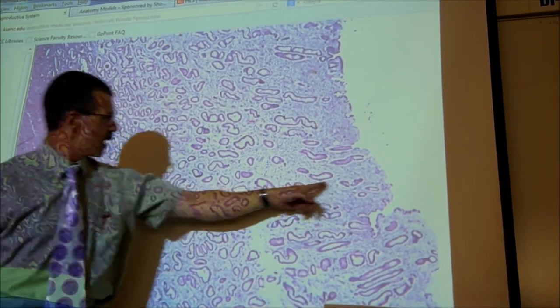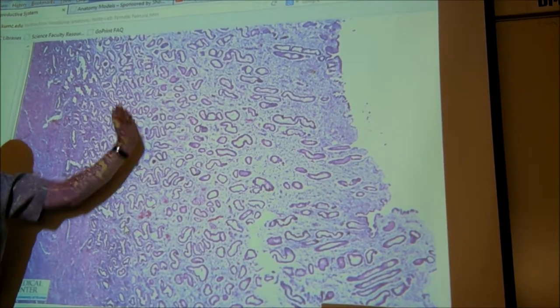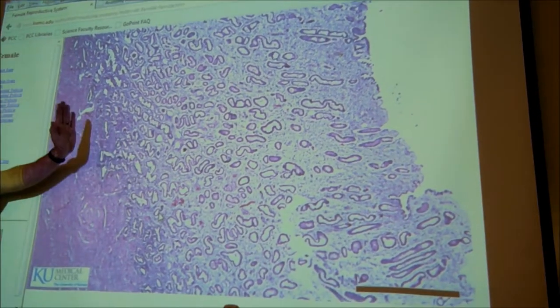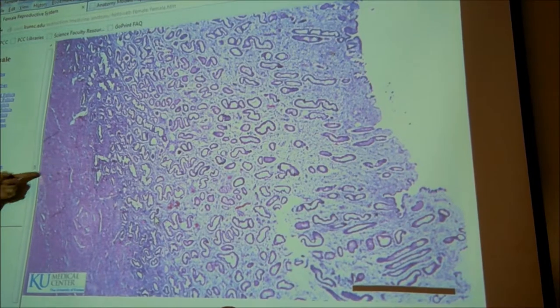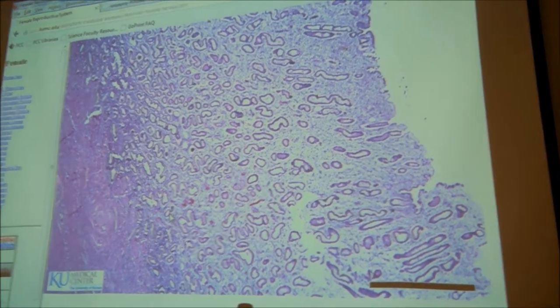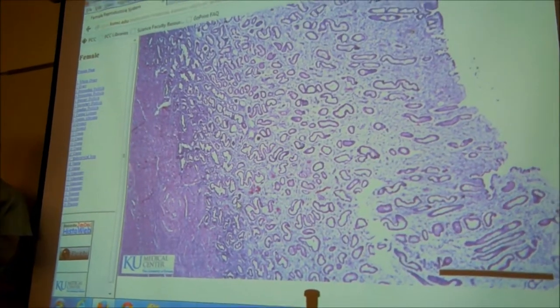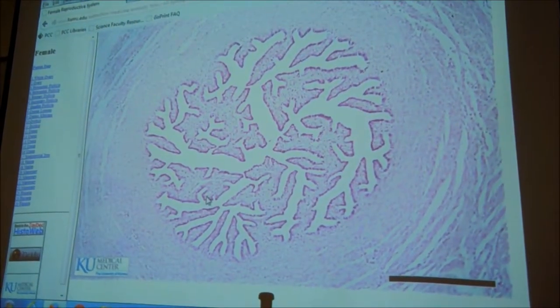Okay? Functional is to be from here to about here. Yeah. Okay. Basal is to be about here to here. Hey, what's this? It's muscle. What's that? Myometrium. So you want to look for uterus and be able to figure out kind of vaguely where the line is.